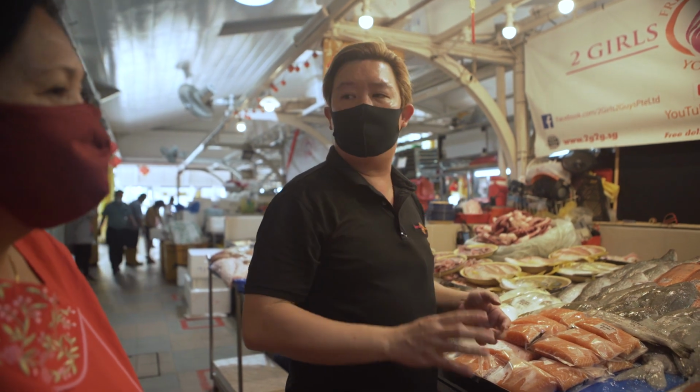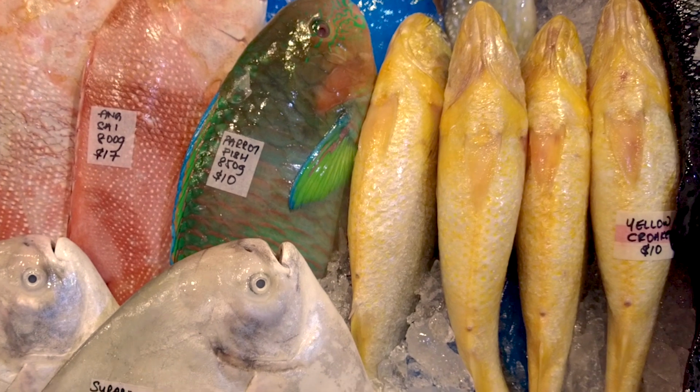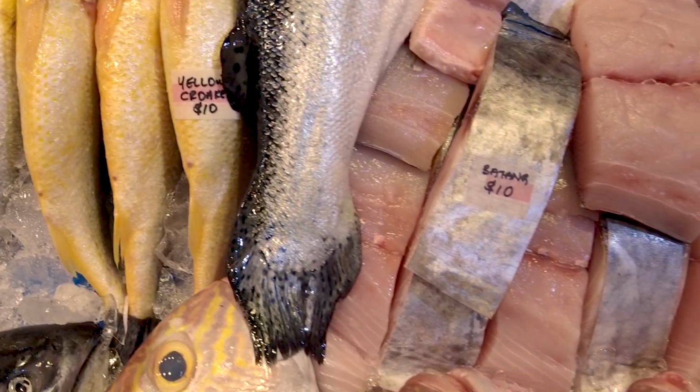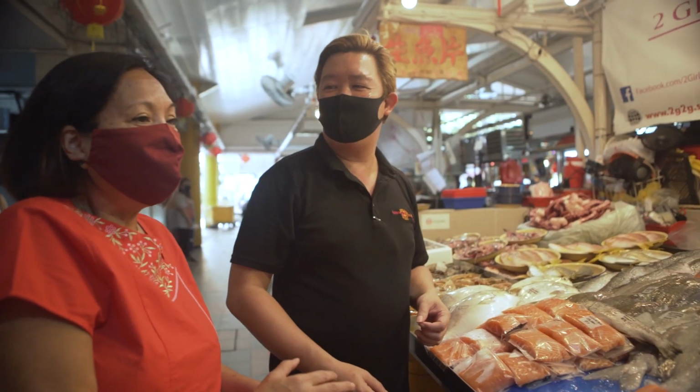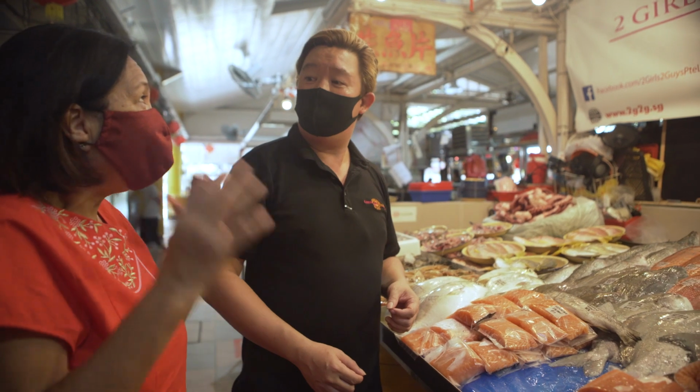Price-wise, it's always cheaper to buy the fish whole from us, right? But if you don't want too much or your freezer has no space, then of course batang cuts like that will do as well. Today I'm trying to use this whole fish in 3 different dishes. So 1 fish, 3 dishes.